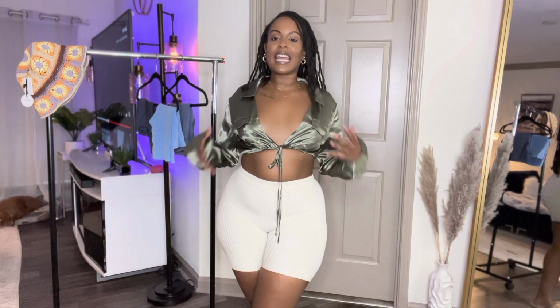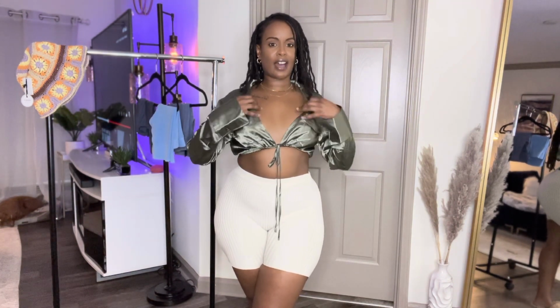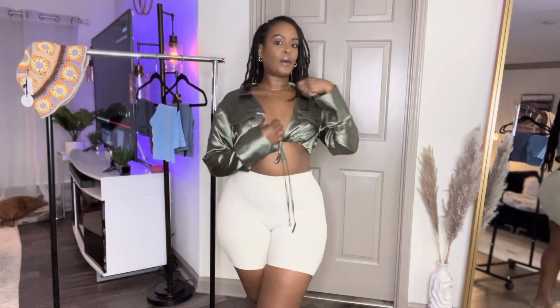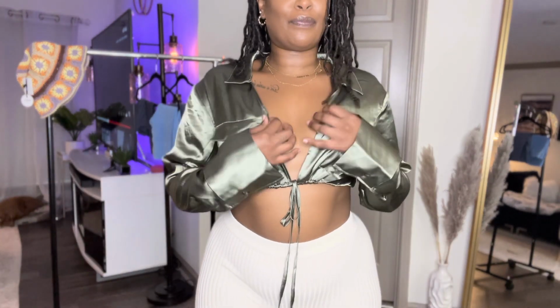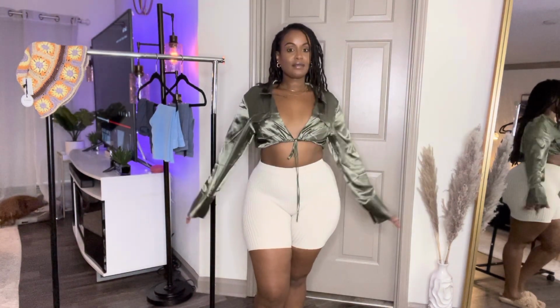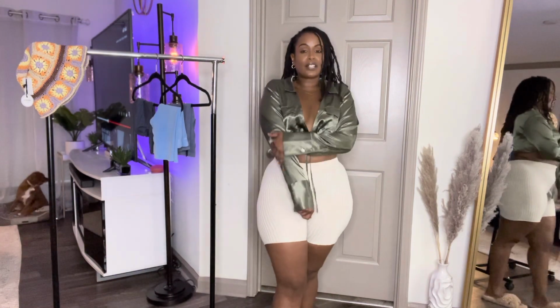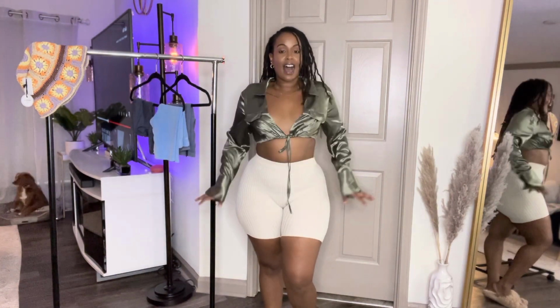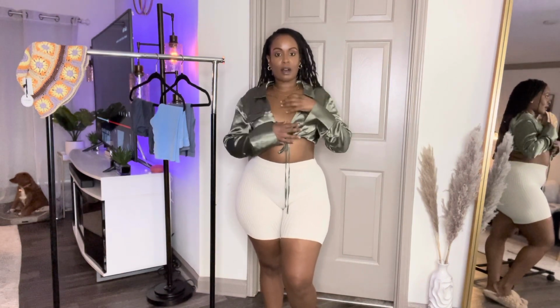If you're not part of the itty bitty titty community, this might not be the best bet, unless you have like boob tape that you can tape up here. Maybe that would work, because this is very risky in terms of like dancing and whatever. My nipples could pop out at any time, so I might actually wear this with some fashion tape. But I love this top. I got this in a size small, and the material is so soft and silky. I could pair this with so many different things as well. That's why I really love this top.